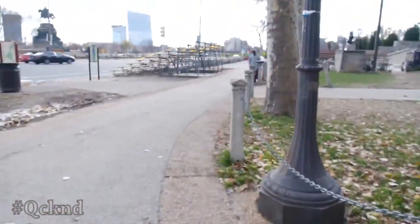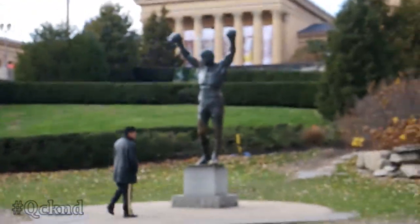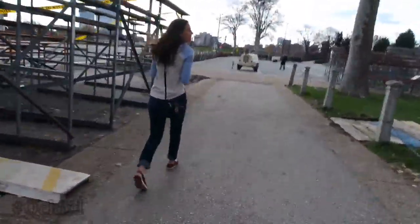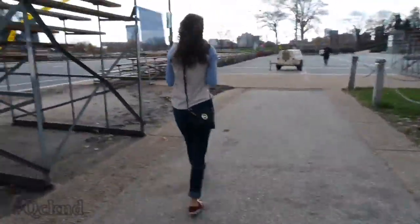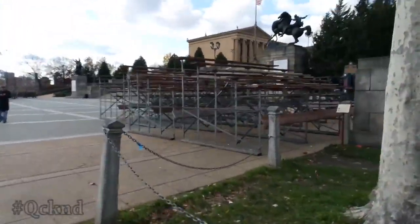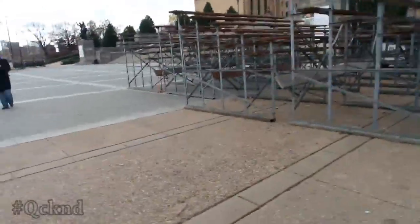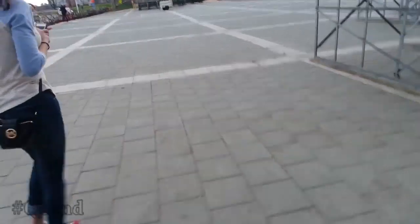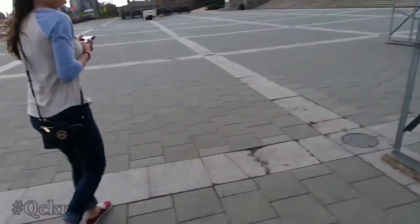All right, girls. Originally, the statue used to be in the center of the steps, but it was the only reason people came here, so. Hi, how are you? You got one. What's free? Nothing. Nothing in this world is free. That's right. Do you know what these bleachers are for? Yeah. Is it the Christmas parade? They were probably from the Thanksgiving parade. Is there a Christmas parade? Holiday parade?